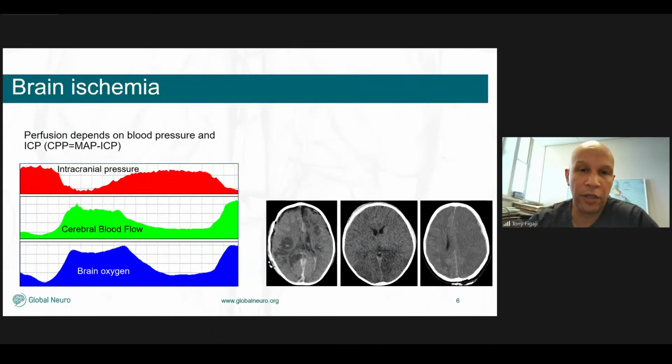So brain shift is the first major complication, and then brain ischemia is the second one. So the perfusion pressure, which is the effective pressure of blood pressure getting into the brain, depends on mean arterial pressure, which is the average of pressure generated by the heart and the great vessels to get blood into the cranium, and it's resisted by intracranial pressure. So very simply, the functional perfusion pressure is the difference between mean arterial pressure minus intracranial pressure, which is the pressure resisting the blood inflow.